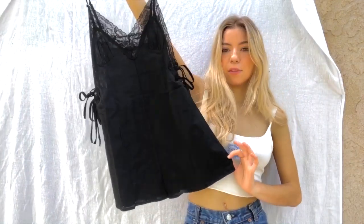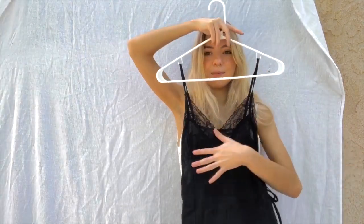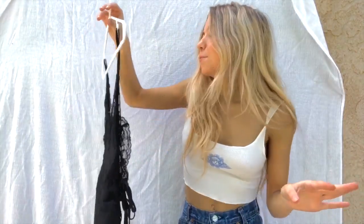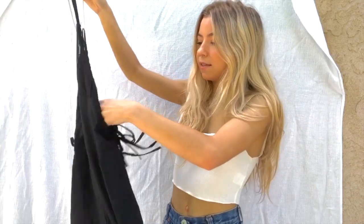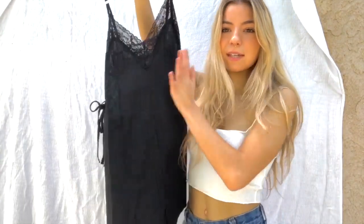It's a little more simple than I usually go for, but I think I'm going to end up liking it a lot. I haven't worn it yet, but I think it'll look pretty. And then this goes down pretty low, and the lace just adds a little something. But yeah, the ties on the side are really cute.